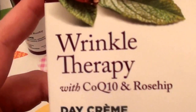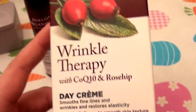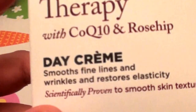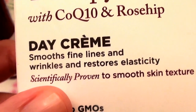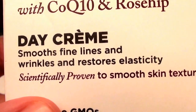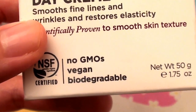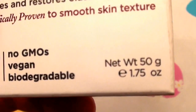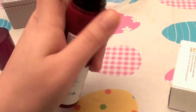Okay, this is the Wrinkle Therapy with CoQ10 and Rosehip. I love anything with rosehip. I love rosehip oil. Love it, love it, love it. This is the day cream formula. It says it smooths fine lines and wrinkles and restores elasticity. It says scientifically proven to smooth skin texture, non-GMO. It is vegan and biodegradable. It comes in a 1.75 fluid ounce size, and it is a pump style, one of these airless pumps.